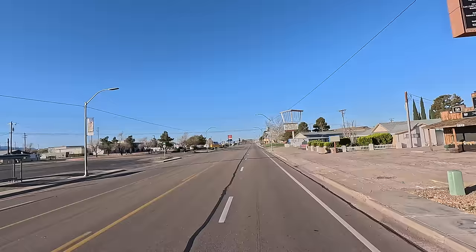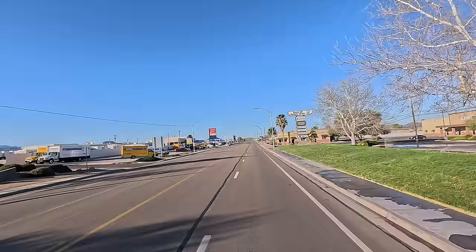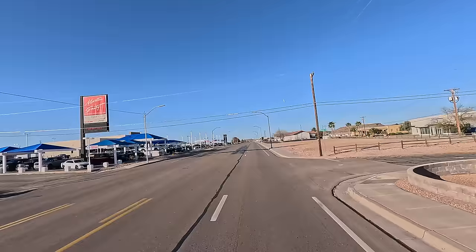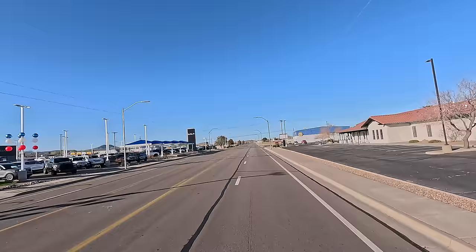So we're gonna chase a few wildflowers, see what we can find. It's not a super bloom like last year. I will show clips from last year's video of the big super bloom. But we're gonna see what we can find. Doesn't matter. Blue sky, sunny. Let's go for a ride on Route 66, like right now.